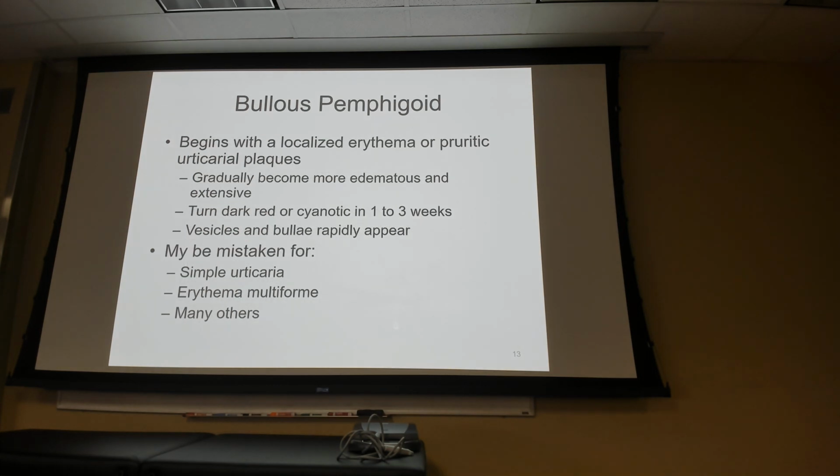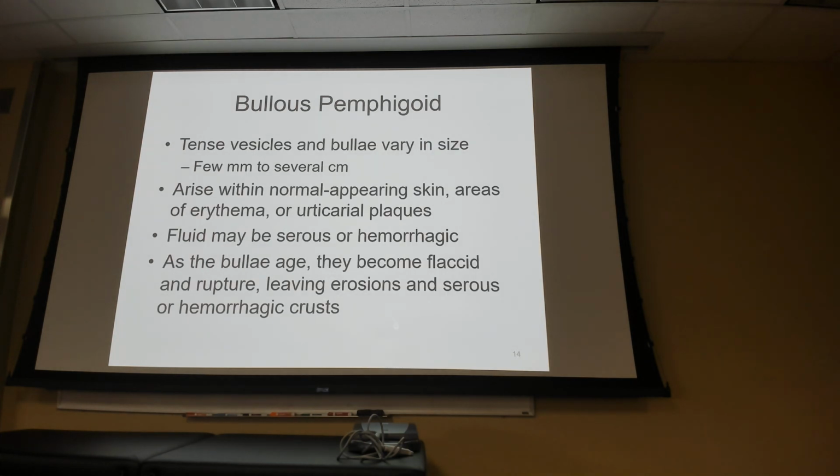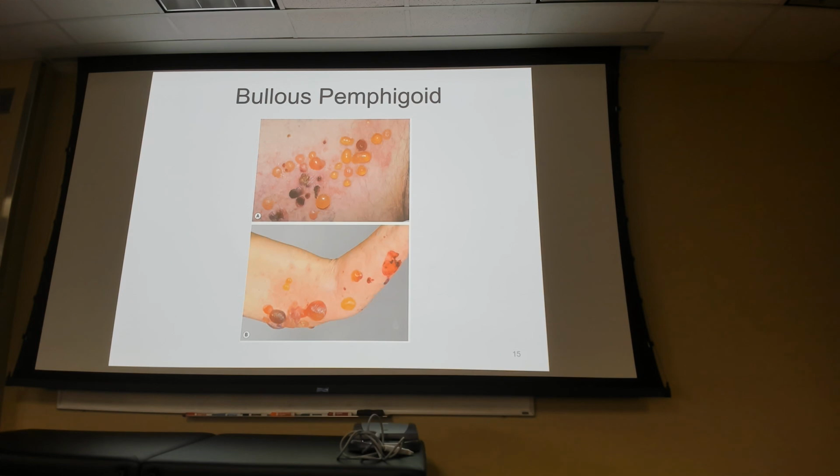All right. Begins with some redness. It itches. Look, the other one didn't itch. This one itches a little bit. Vesicles appear, and they're tense. They're hard to rupture. Fluid may be clear, but hemorrhagic too. And here's the pictures. See how some of those look like blood blisters on the tricep area down there? That's not pemphigus, that's bullous pemphigoid.